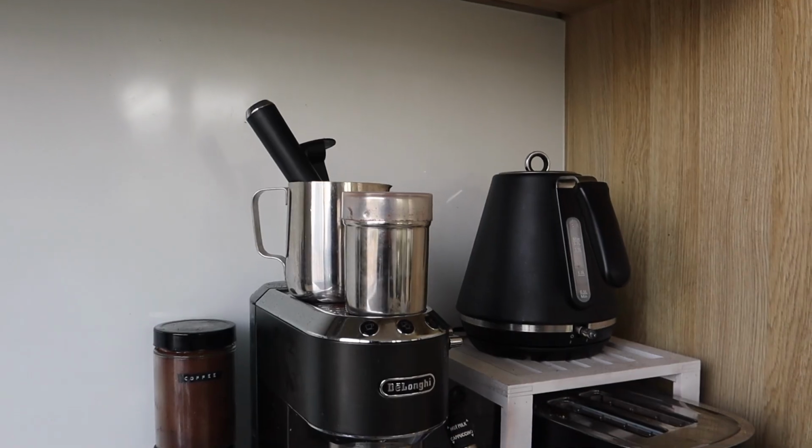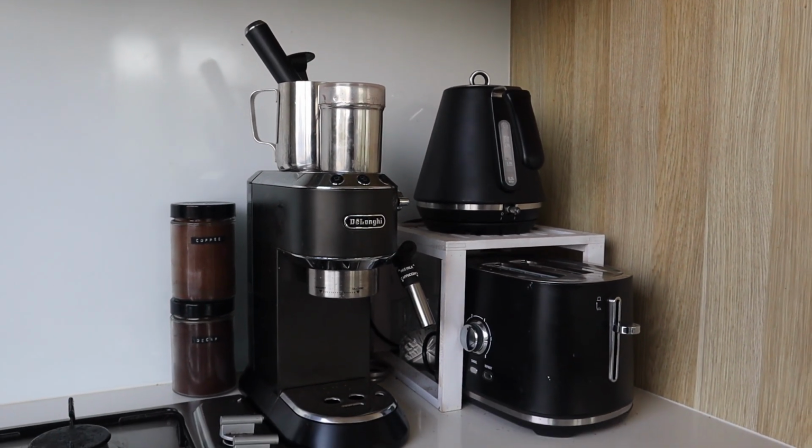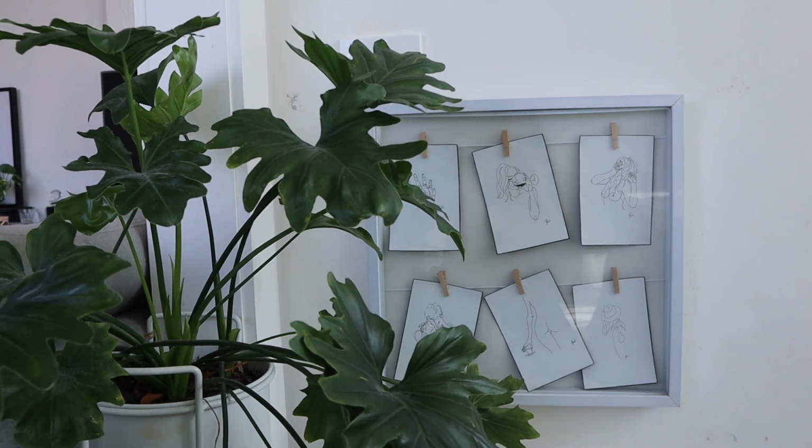Moving on to the kitchen, again, it is a pretty plain space, and I have my essential coffee machine with my coffee and decaf there as well, and all of my other little bits and pieces kind of stacked, as it is a very small space, so creating those elevated platforms gave me some extra room.